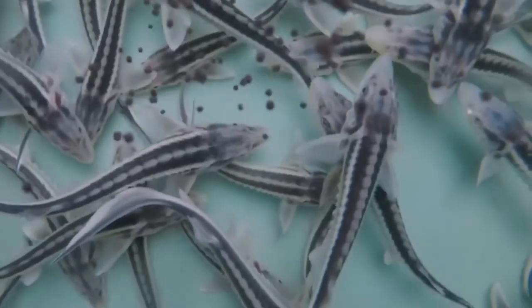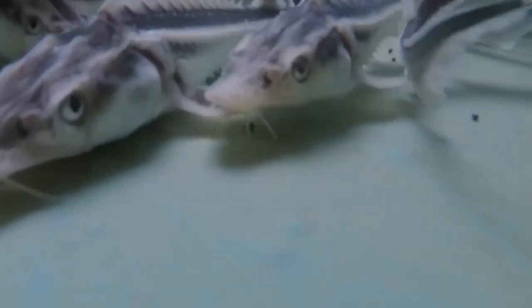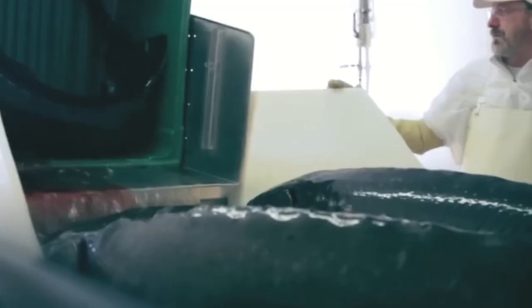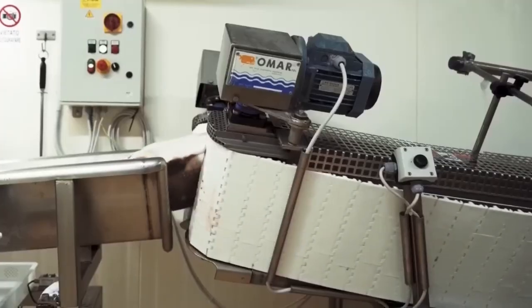Once the sturgeon reach the perfect stage of maturity, the most delicate step begins: roe extraction. This process requires surgical precision because even the slightest mishandling can ruin the quality of the eggs. To minimize stress, the fish are usually sedated before the roe is carefully removed. Inside the fish, the roe sacs are like soft, shimmering treasures waiting to be revealed.